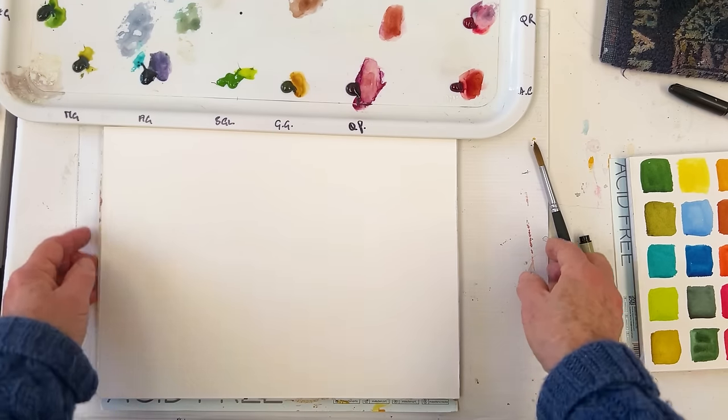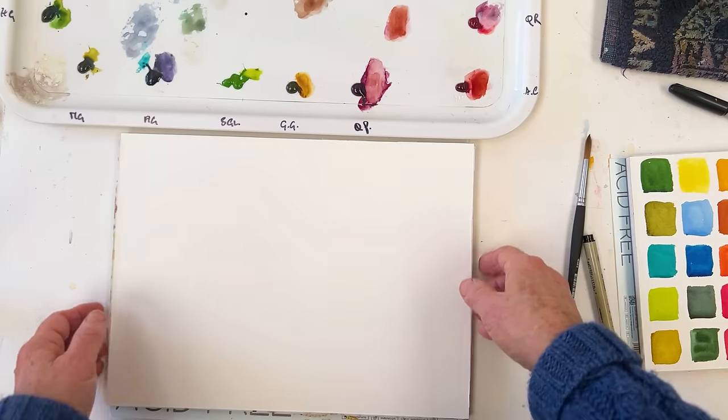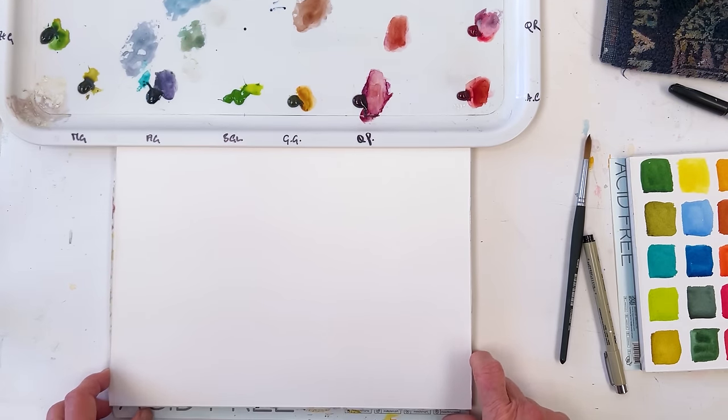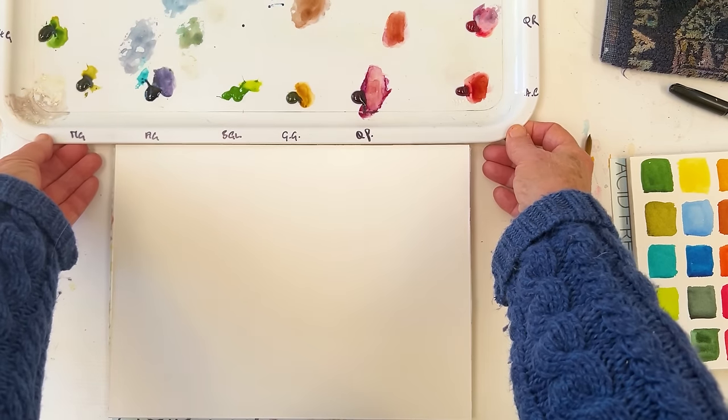Just thinking here, needing to move these things a little bit. You won't be able to see the whole palette. I haven't got enough camera space for the whole palette, but we'll see what we can do.